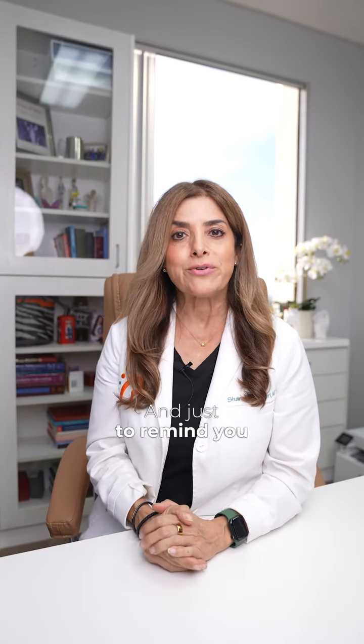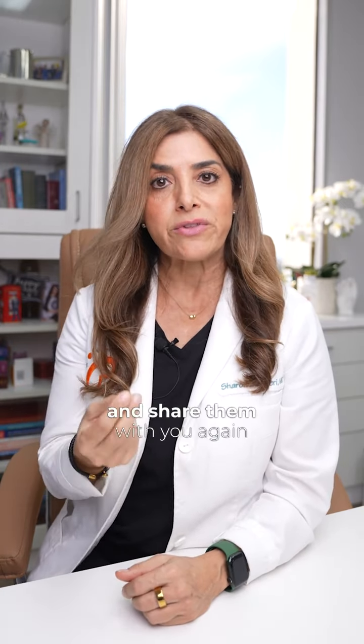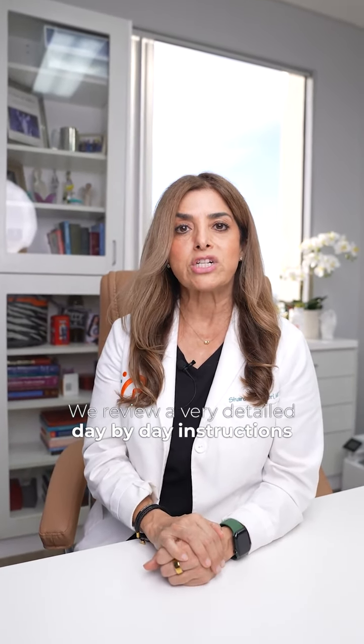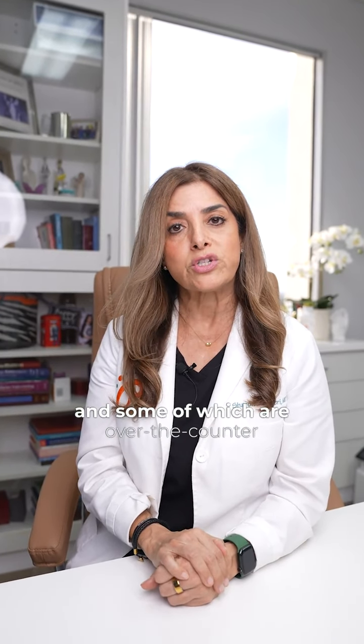And just to remind you, you should have received your post-op instructions before the procedure, and then at the surgery center, the nurses are going to reiterate those post-op instructions and share them with you again. So please take time to review those post-op instructions. We review very detailed day-by-day instructions, including medications that we want you to take, some of which are prescriptions and some of which are over-the-counter.